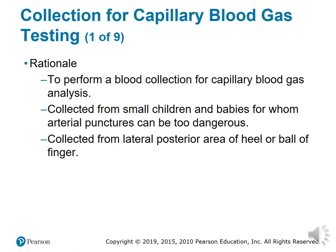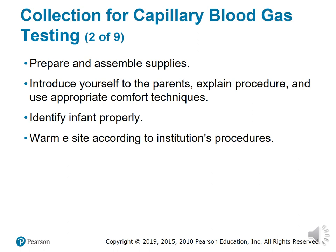All right. To perform a blood collection for capillary blood gas analysis, we really don't do that. Most of the time, that's a respiratory thing. So basically, they would collect from a small child or baby, since arterial procedures are way too dangerous, from the lateral posterior area of the heel or ball of the finger. But like I said, we don't perform those phlebotomies. They are usually done by respiratory, especially blood gases.